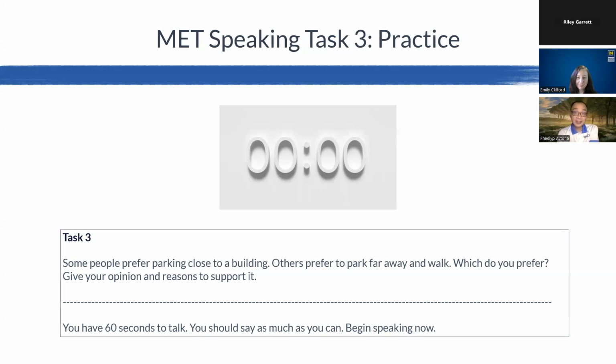I would take advantage of the fact that the keywords for both sides are already there in front of me, so I could use them to brainstorm, to have things to say. And that's what I did when I took my own MET, and that's something that you too could take advantage of, for everyone who's joining us today.